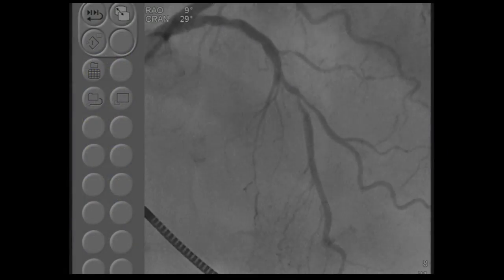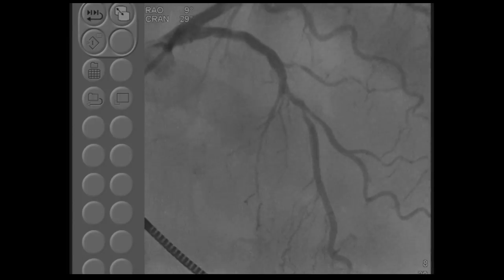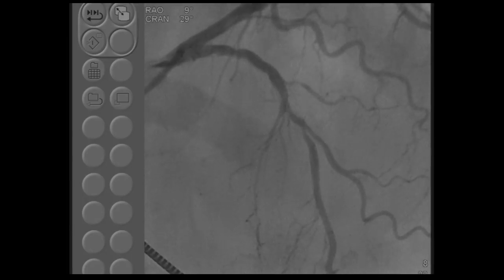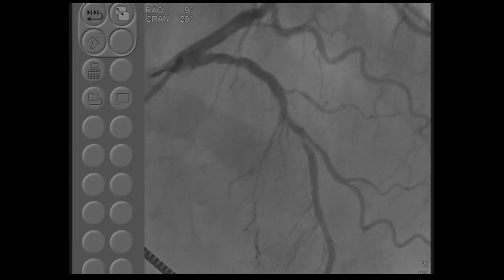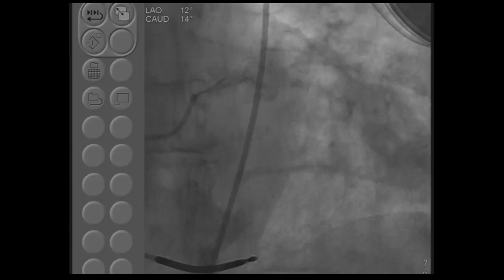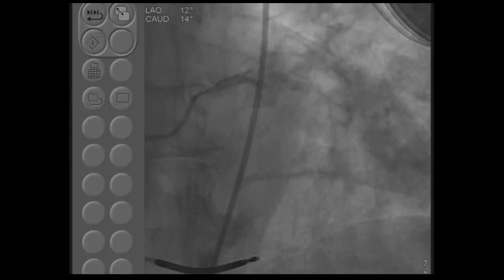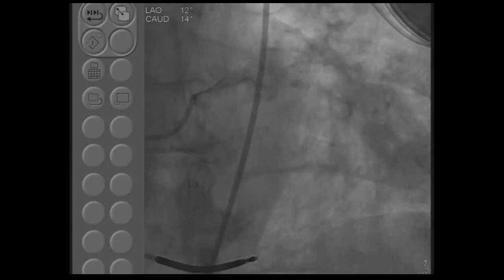Okay, this is our left system. Left main is okay. Proximal LAD is calcific but non-obstructive. After the second diagonal, which is mid to distal LAD, you have significant disease. First diagonal has small disease, but the second diagonal, which is at a bifurcation, again has disease. In the circumflex there is moderate calcium. The proximal and entire circumflex is okay, but the OM2 has significant disease.